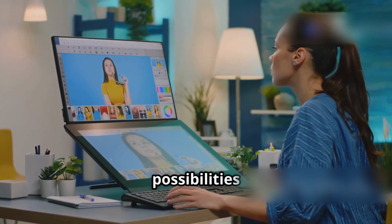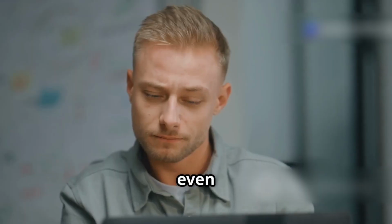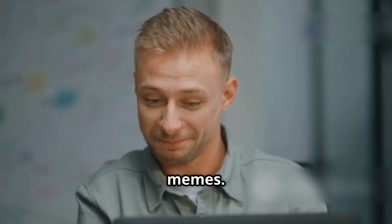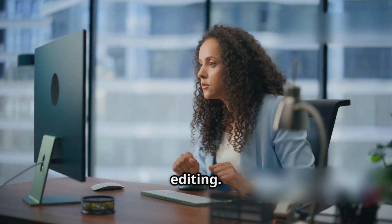Think about the possibilities. Creating stunning thumbnails, cleaning up product photos, or even just messing around with memes. Remove.bg is a game changer for anyone who wants to save time on image editing.